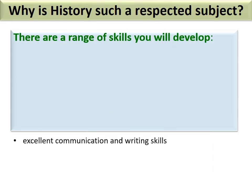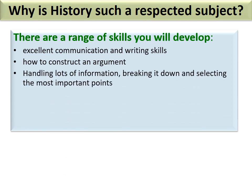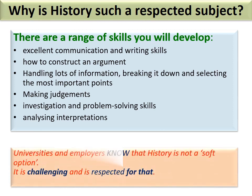So why is history a respected subject? I think it's because of the range of skills that it can offer you. So obviously communication and written skills are a huge part of our subject. How to put together an argument. Particularly important in the modern world is the skill of handling information, discerning fact from fiction, sifting out the key points, making judgments, investigation skills, and finally, of course, analysing differing historical interpretations. Those are all things that our GCSE students are trained in and expected to do.